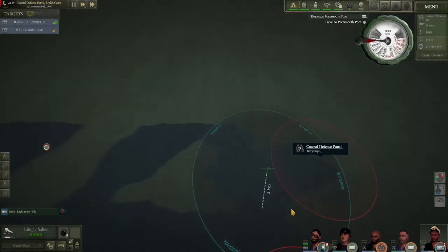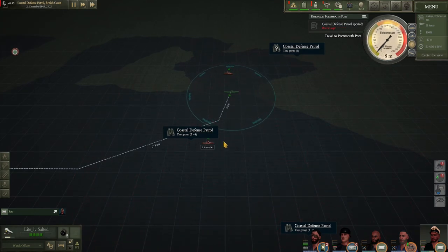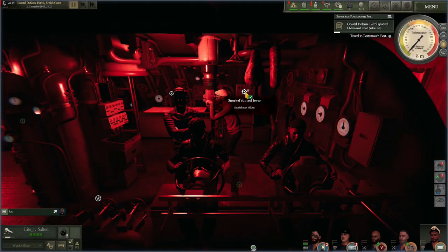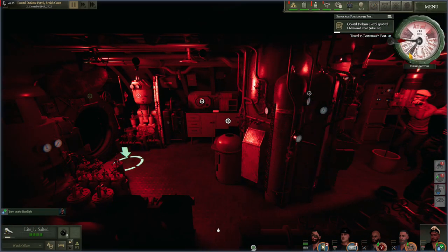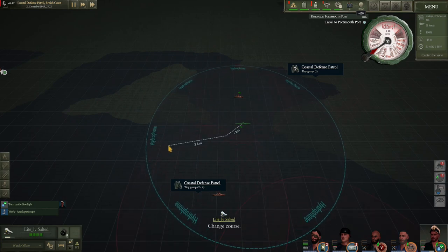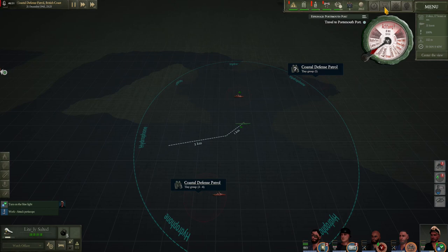So HQ wants us to make noise. And we've got a corvette coming directly toward us. Okay, let's take stock. We're definitely not going to be putting up the snorkel. Skipper, let's go to blue lighting. Speed back down to 1, and we're going to hope for the best. We're going to alter course here. Try to get out of her path as best we can.